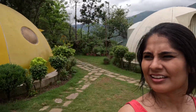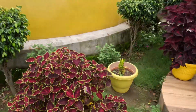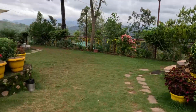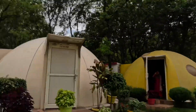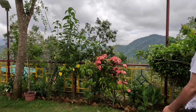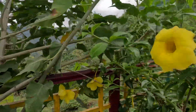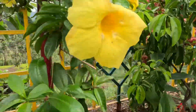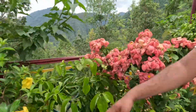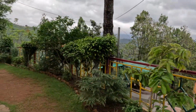Come. Flowers. This is outside our room. You can hear the birds chirping. Aww, how lovely they look. See, this yellow flower is very cool. Which one? Just don't touch it. It's hibiscus. I think so. No, no, no, it's not hibiscus. Oh, it's something else. Flower. And yellow flower. And Jai Shri Ram. Yeah. Jai Shri Ram.